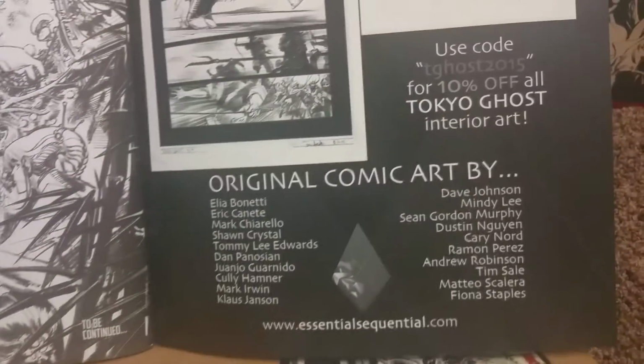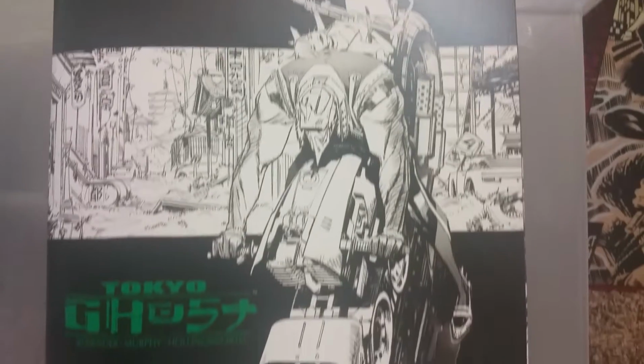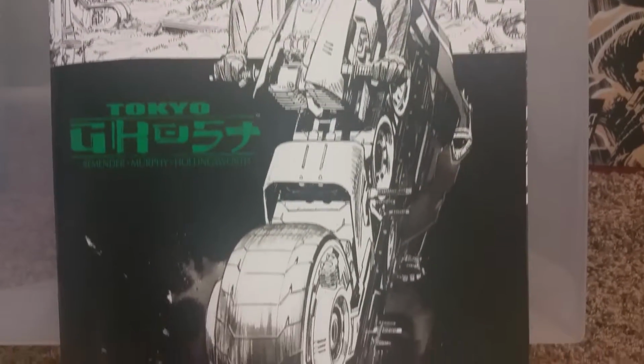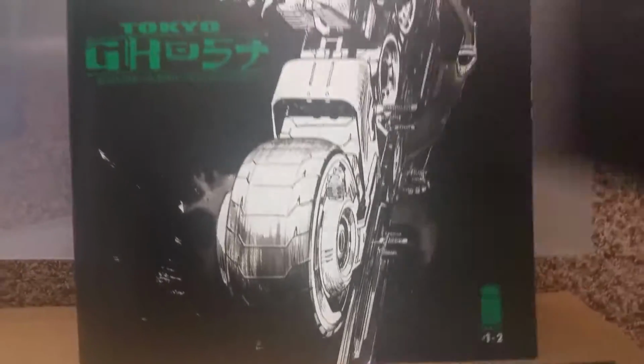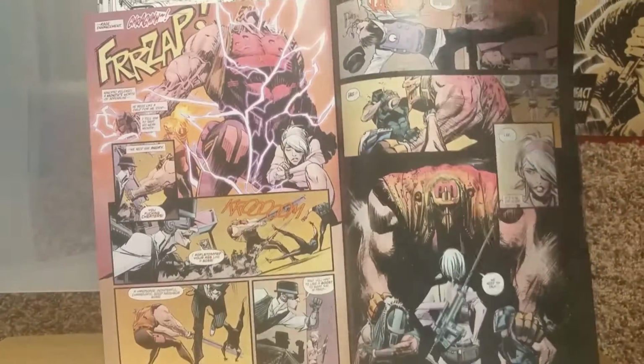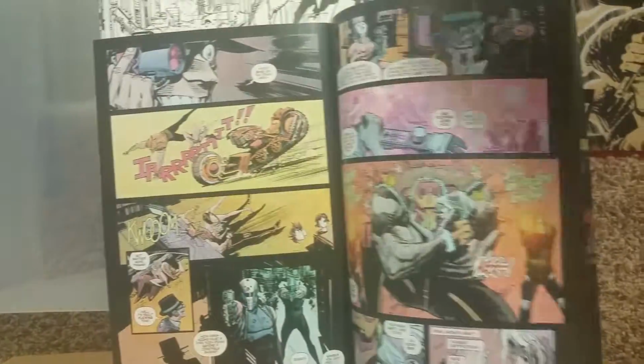But that's it for this. I advise you to go out and get this one. This is really good. Let's see, the price was $24.99. I think I got a discount when I bought this. I've had it for a few months, but it's just really good. If you like Sean Murphy's artwork and Rick Remender's storylines, like I said, this is the first book here. You just see all the colors and how it adds to it. Just really nice.